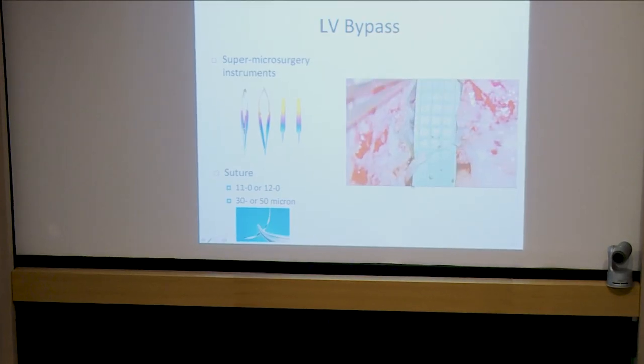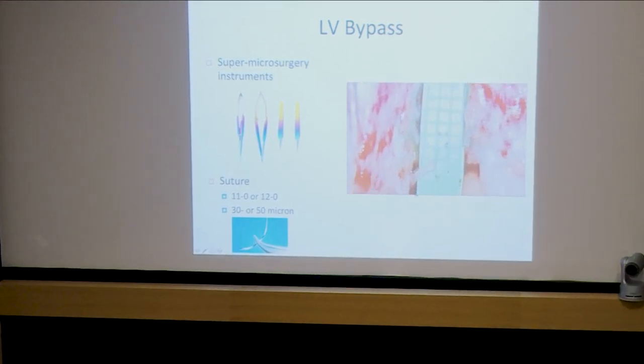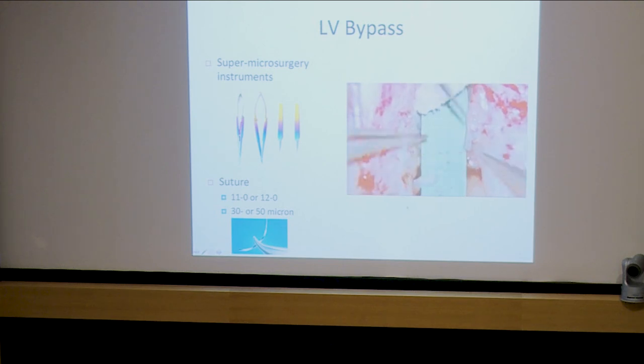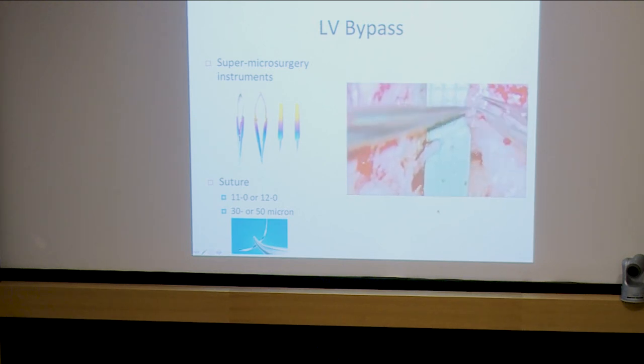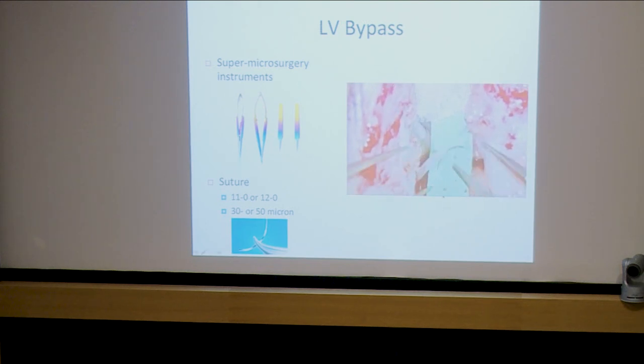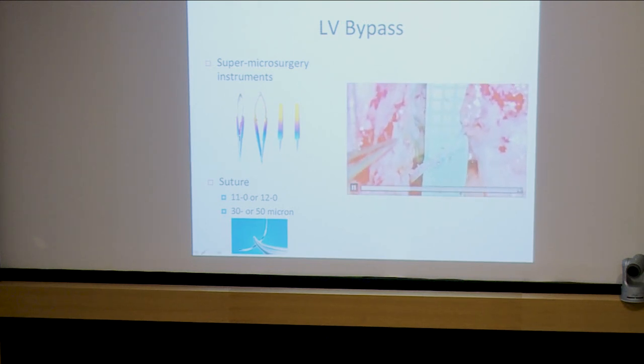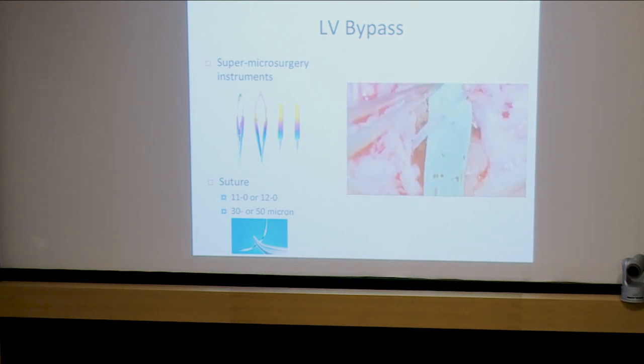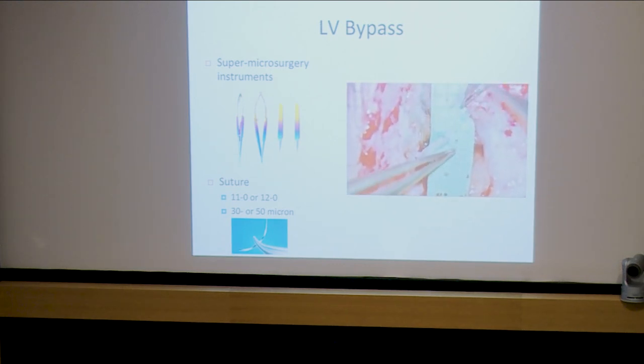And now there have been advances in a number of things. Now we have ICG, we have better instruments, we have better smaller needles. So here is an example, again, of LV bypass being done. And what you see here is that, again, there's no clamp on this vein, no blood coming back. There's a lot of lymphatic fluid coming out of the lymphatic vessel. So hopefully once I connect it, fluid will spontaneously go in from the lymphatic into the vein. That's the goal.